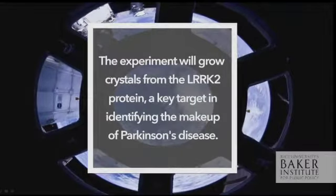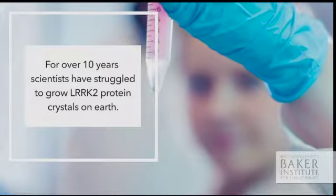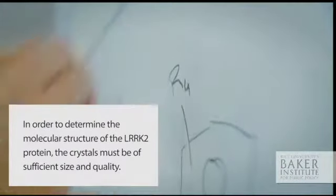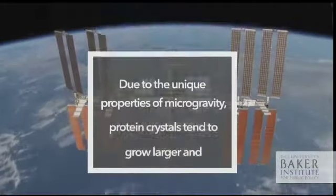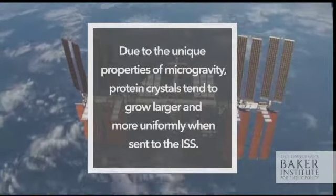As one of the most common genetic contributors to Parkinson's discovered to date, LRRK2 is the focus of intense investigation by Parkinson's researchers. So LRRK2 is one of the most common genetic causes of the disease, and for over 10 years, no one has ever been able to crystallize and solve the structure of LRRK2. And we're hoping that under microgravity conditions, we will improve the resolution. It has been proven in the past decades that crystallization works better under microgravity conditions, and we hope that this is true for LRRK2 as well.